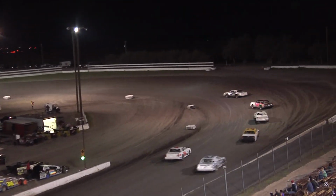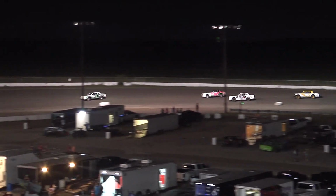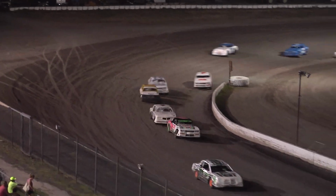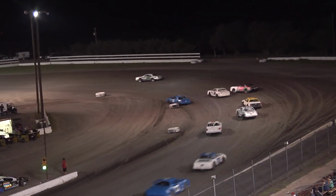Tommy Davis Jr. in the number 17 out in front. Tommy McKinley right there in the 71M in second. Kevin Haslip in the 74 runs in third with a two car of Eddie Smith fourth. And now Walter Hamilton in that 1W up to fifth. Tom Lorenz in the 84 in sixth. Hamilton takes a peek to the outside, has to get on the binders.